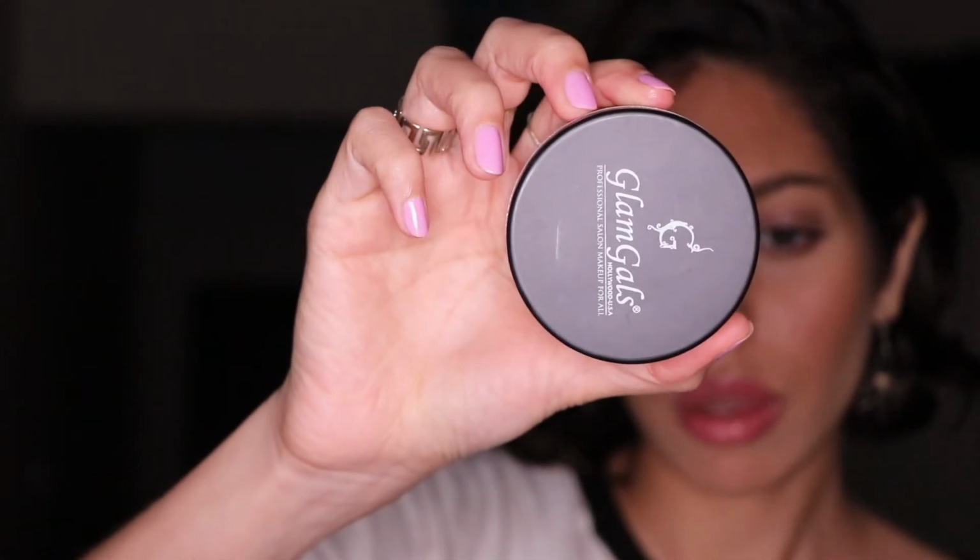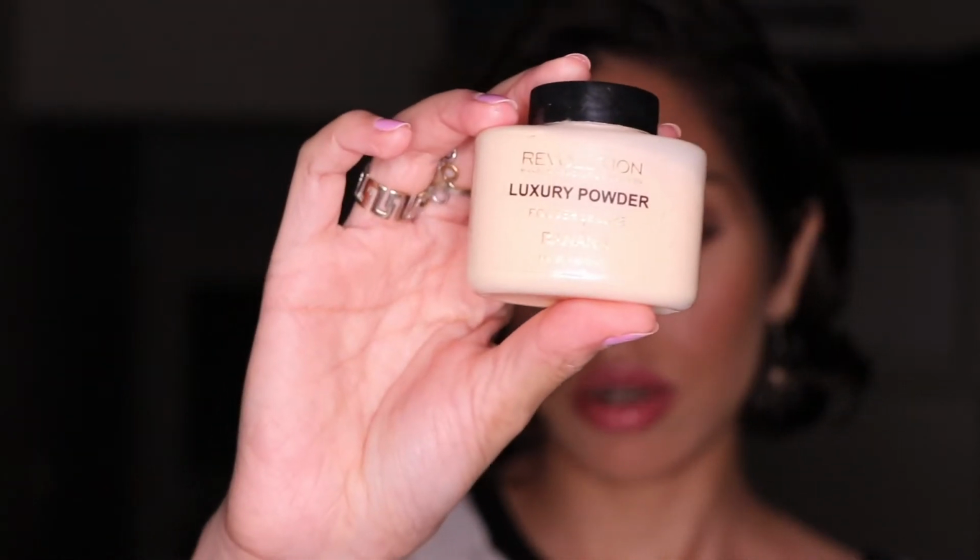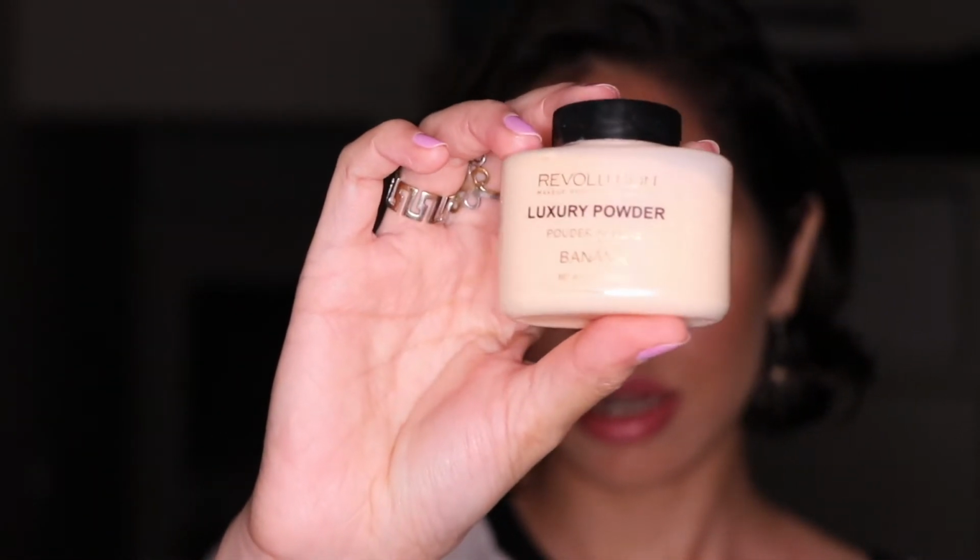Let me see if I can grab. Yeah, so that's a Glam Girls setting powder, and these are really good. But yeah, the Makeup Revolution banana powder isn't bad. You can give it a try. It does retail for 850 rupees on Nykaa, and that's what it looks like. It's a nice little tiny travel size bottle. It's a great size for a travel kit.